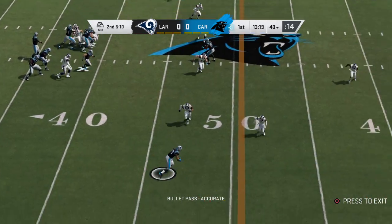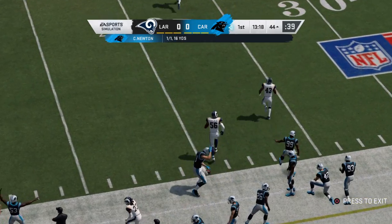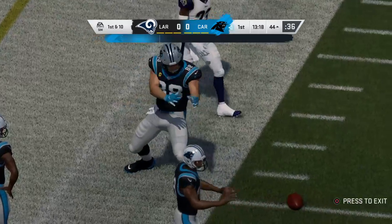They'll try the air now with Newton. This is caught. It's Greg Olsen. It's a Carolina first down on a gain of 16.